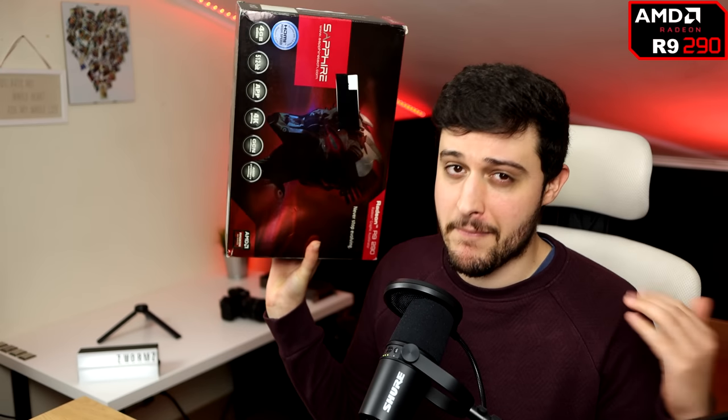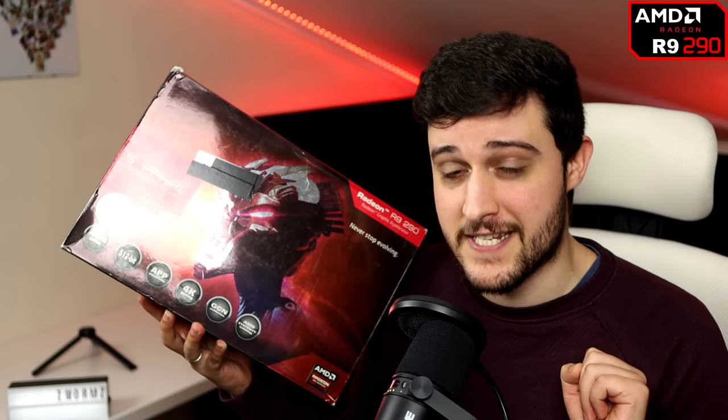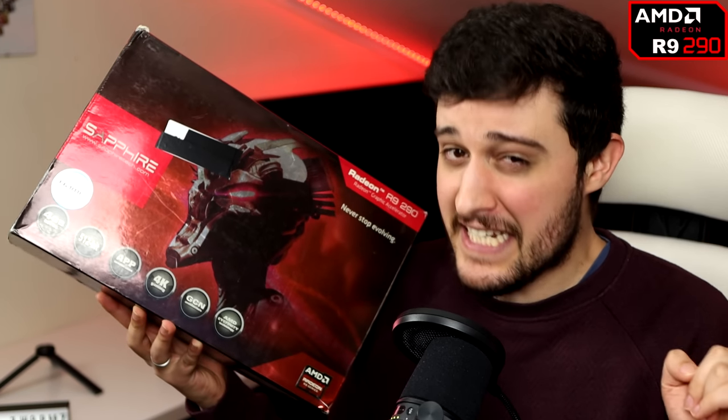Should you buy the R9 290 in 2022? Well, it depends. If you can grab it for a deal like I did, like 70 bucks, yep, sure. You can have a ton of fun in a lot of titles, but you should try to find another model that isn't the reference design because, as you could see, 90 plus degrees Celsius, although they say it's safe, it's a little bit too much.